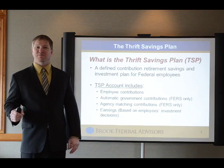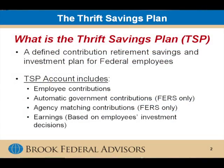What goes into the TSP account includes your employee contributions, the government contributions for FERS employees, including the automatic contributions and the matching contributions, and of course any earnings that those contributions make over time.